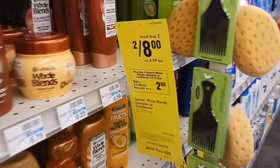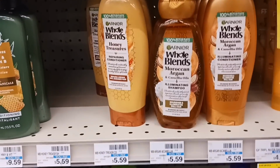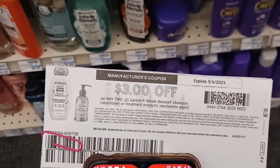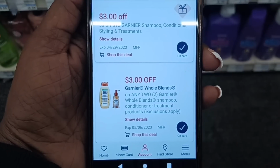Now we're also going to be grabbing the whole blends as well, which is also 2 for 8, buy 2 get back 2. It's the same exact deal, but it's a different promotion. And so we're going to go ahead and grab 2 at 2 for 8, use the printable. It's going to glitch with the digital. We'll also pay 2 and get back 2, making them both free.